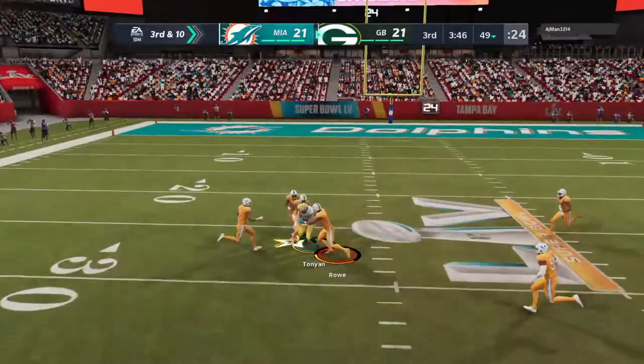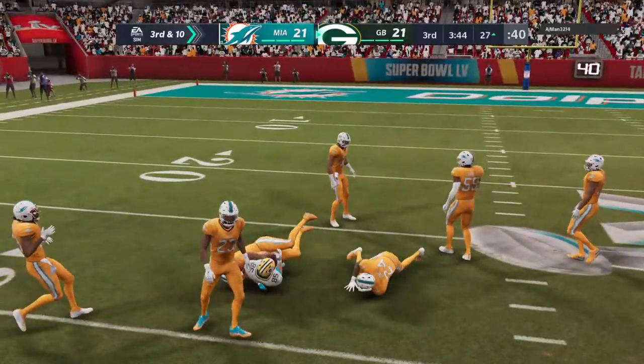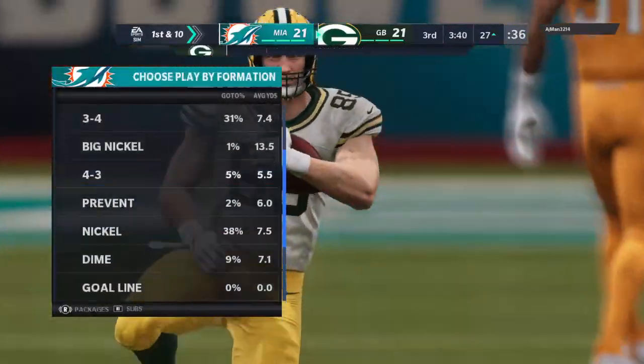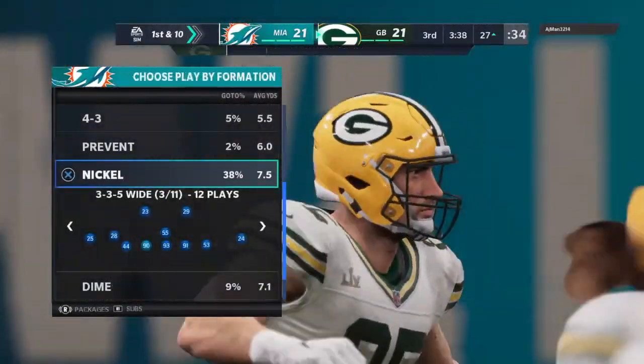What's going on here? Just like that incomplete pass, I'm going to try to tighten things up here for this next play. That's a third down conversion of 24 yards there. Nice play.